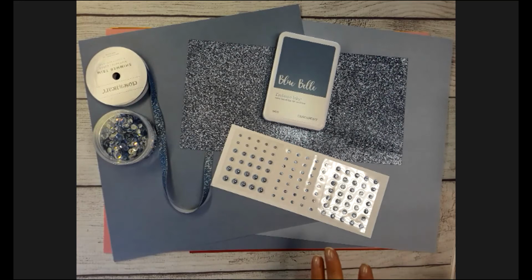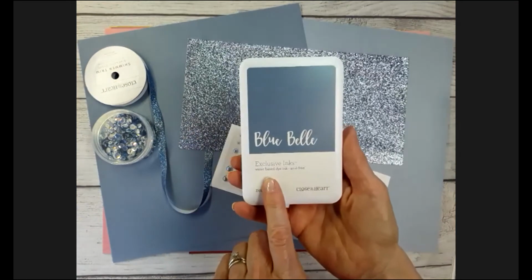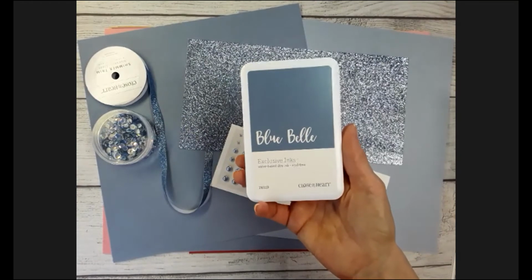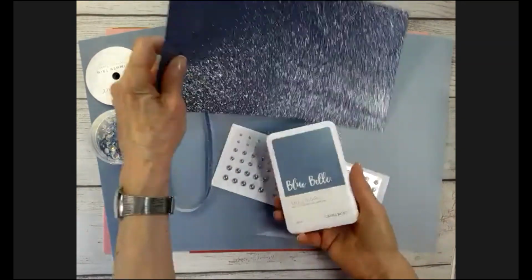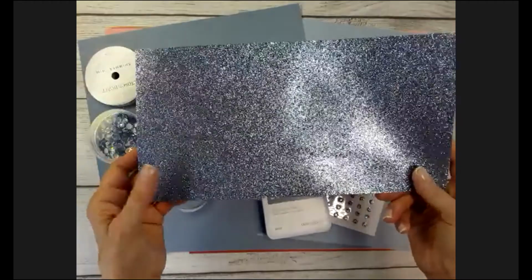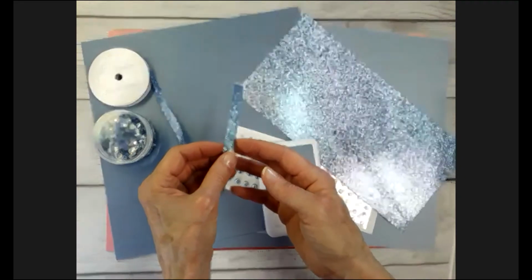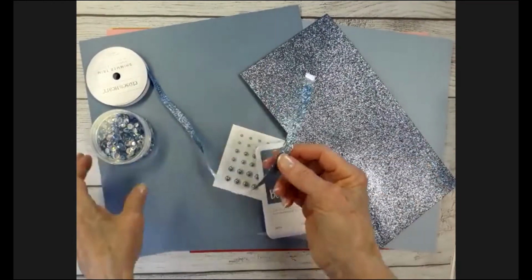You can see all of the different things that Close to My Heart has created using this color. Of course, there's the ink. This is the dye ink, but it's also available as a pigment ink, so that if you want to do special projects and do embossing with it, that's possible. We have the lovely glitter paper full of shine, and it's going to be a great color to work with. There's shimmer trim, which means you don't have to cut up this big sheet if all you want is just a little strip on there.